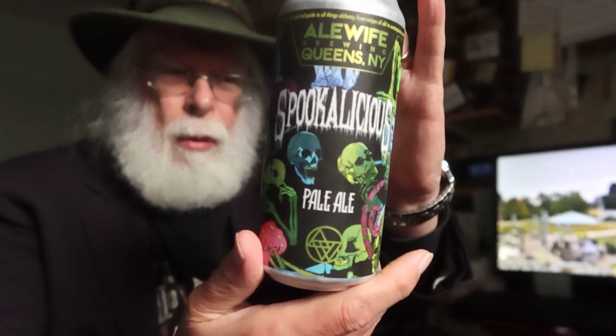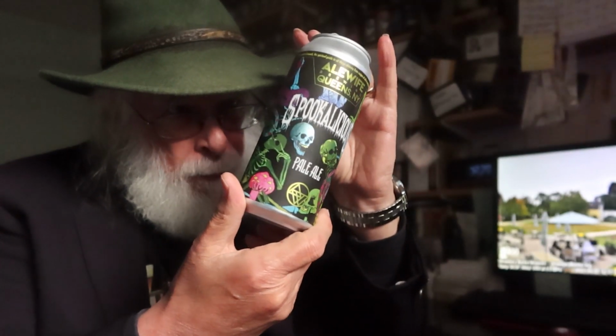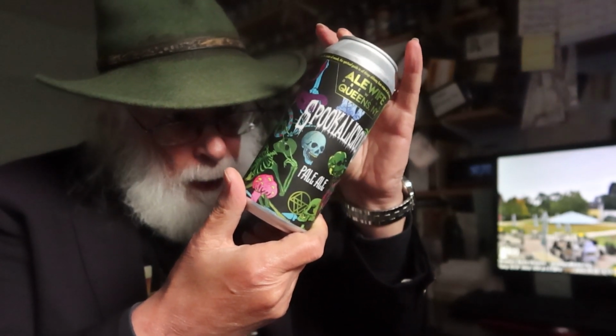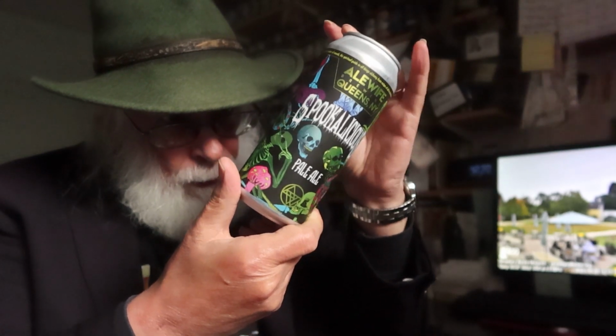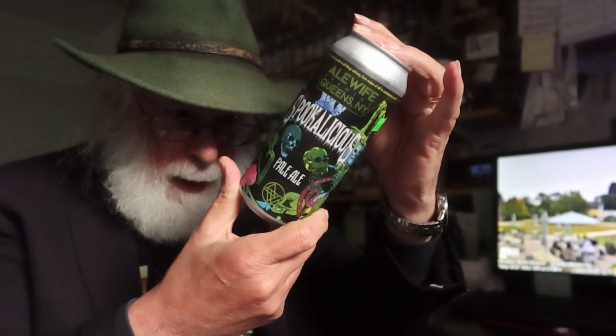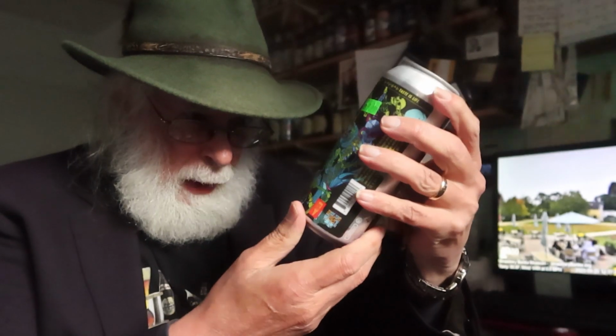All right, let's get started. From the Alewife Brewery in Queens, New York, here on Long Island, they have their Spookalicious Pale Ale. Ooh. All right, 5.6% alcohol by volume, brewed and packaged by the Alewife Brewery in Queens, New York. It says, visit Alewife. Brewed with Kveik yeast, K-V-I-E-K yeast. So that's going to be an interesting flavor profile addition.